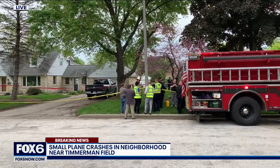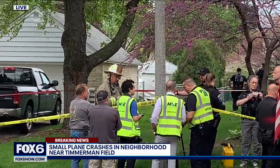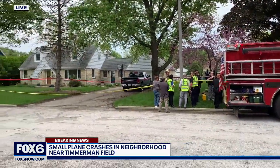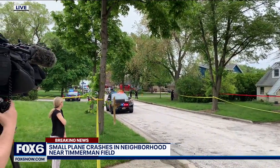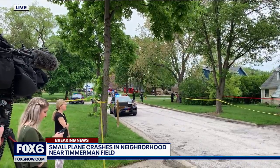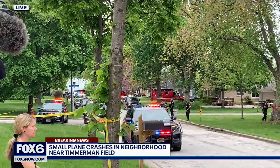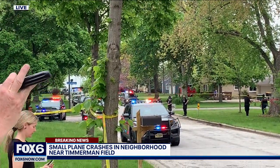Hey Jeff, can you talk about the neighborhood? I've been in this neighborhood before. This would be just south of Hampton. The airport and the runway would be just north of that, but this is right in the middle of a neighborhood. We're seeing all sorts of homes there. From your vantage point, have you seen any destruction on the ground, any houses or buildings get hit here? And we'll try and bring up the picture we do have that shows a better shot of this plane. It just looks like it's sitting in the backyard of one of these homes.